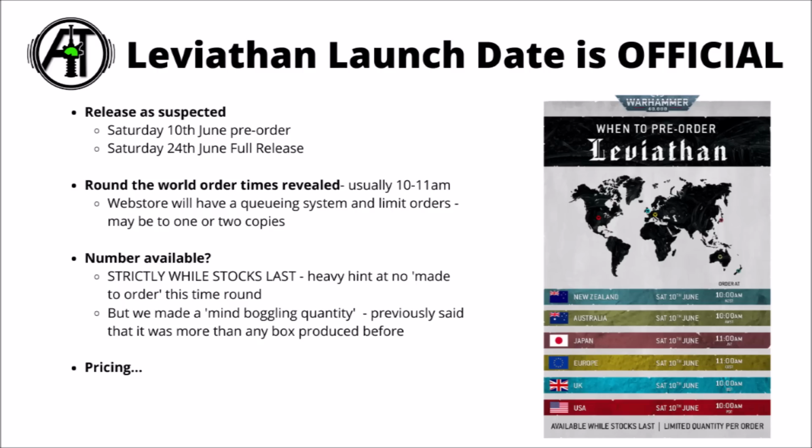We already knew that this was a limited run order. It's not going to be the starter set for 10th edition, that's going to be some other boxes coming later, similar to 9th. But I feel like doubling down on saying it's very strictly while stocks last might mean that there's no made to order coming this time round, as they did with the Indomitus box. I guess it's still not 100% confirmed, they could always change their mind if they really wanted to. I feel like that's almost certainly not going to be their plan though, and unless they do underproduce by absolutely crazy levels, then I feel like maybe it's a little bit less likely to happen due to this statement.